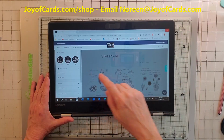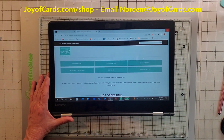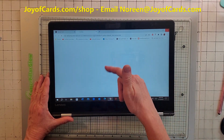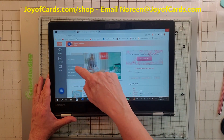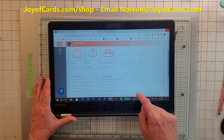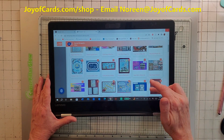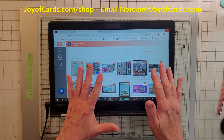So there you go. Also under the menu, you've got your inventory status report. You've got your DBWS if you're signed up for that, which I am as well. And it's right here. Go to business, and here's your resource library, where you can look at all the files that you've uploaded. It's like the other one. They're taking you to your place. So here's all my cards and stuff. So anyway, that is what's going on with Stampin' Up!